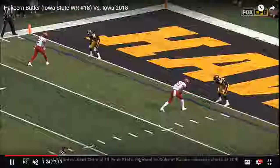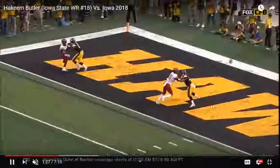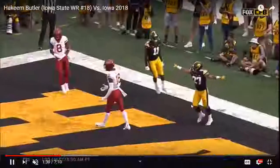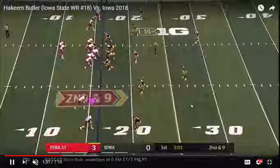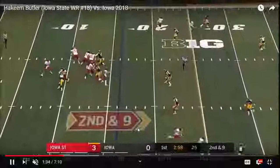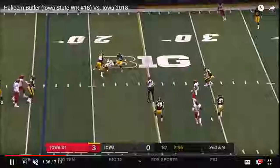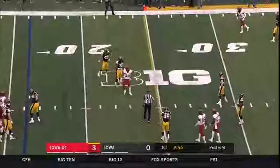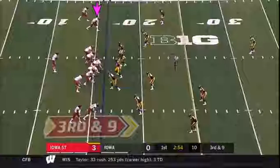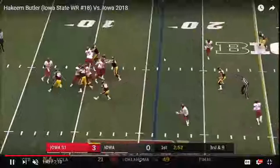Here we go. Right here. Number 18, in case it ever gets lost, by the way. Yeah, it's just a nice play by the corner to keep him in front. Bottom of the screen this time. Okay, nice little in cut that time. Inside receiver top. Vertical.